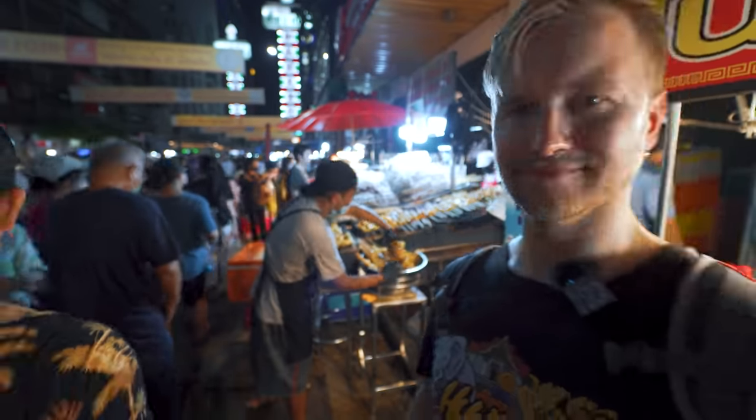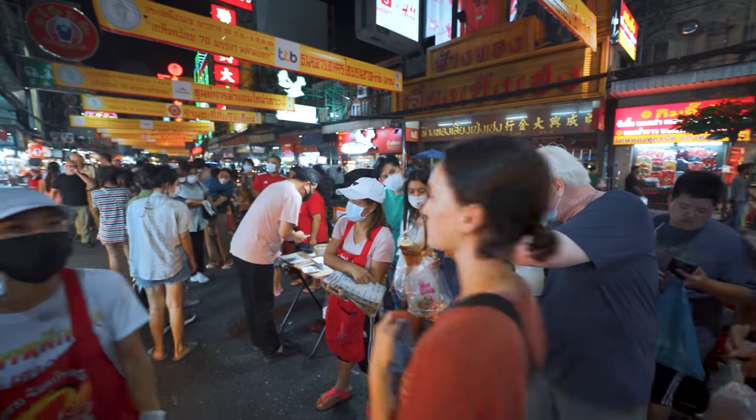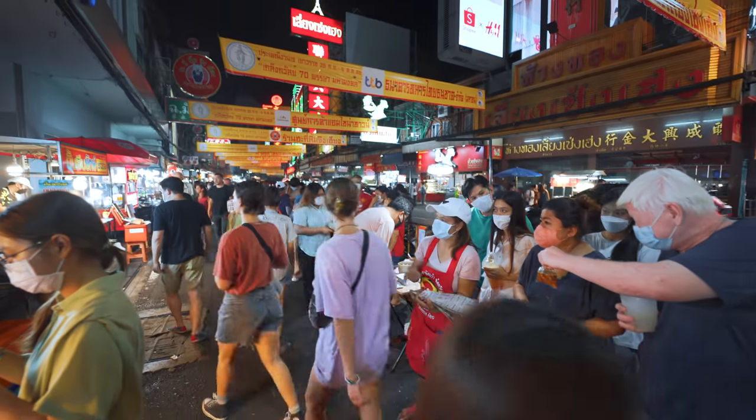And this is probably the most popular place with grilled squid skewers here on Yaowarat Road. And all people standing along the road are waiting in the queue because it's cheap, it's tasty, and it's popular.